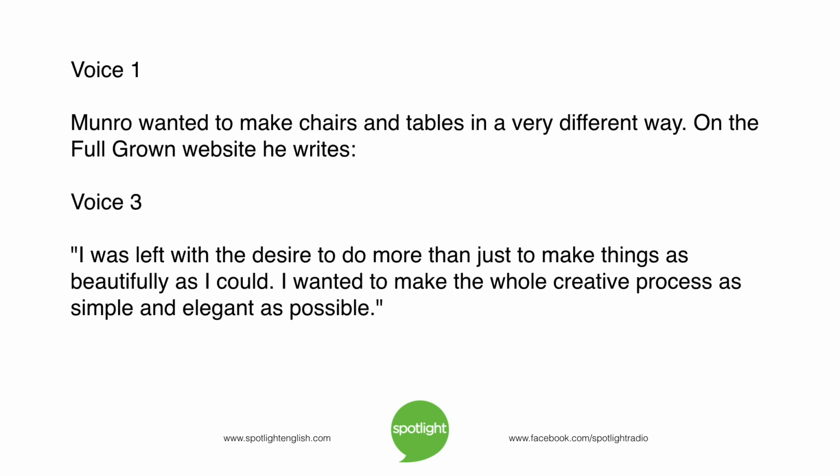Monroe wanted to make chairs and tables in a very different way. On the Full Grown website, he writes, "I was left with the desire to do more than just to make things as beautifully as I could. I wanted to make the whole creative process as simple and elegant as possible."